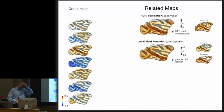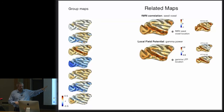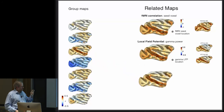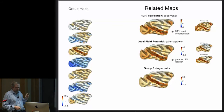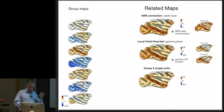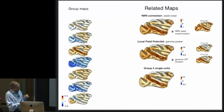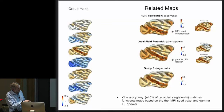And so you're like, wait a minute, so now there's a whole population of cells that has all this diversity, and now you've shown that the field potentials and the local seed voxel have this particular pattern. And it turns out that it actually matches very well exactly one of the sub-voxel populations of individual neurons. And that's the one that responded well to the motion, which kind of links it back to Brian's motion results. So this is the group 3 single units. This is the one that I showed you likes the bar of motion, and it has both the face patches here and the STS motion areas.